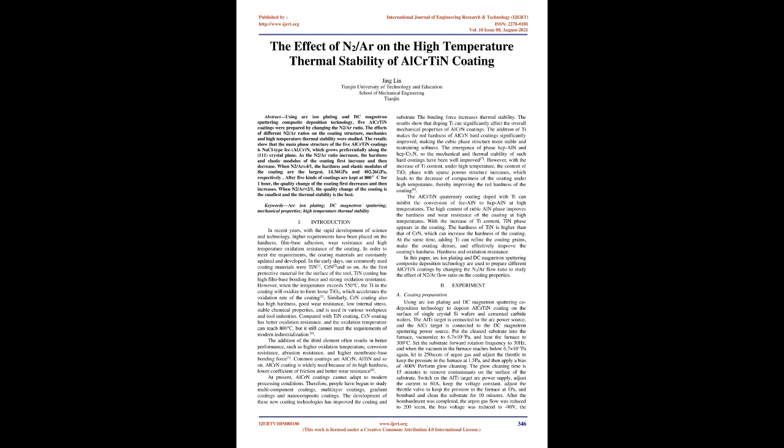As the first protective material for the surface of the tool, TiN coating has high film-base bonding force and strong oxidation resistance. However, when the temperature exceeds 550 degrees C, the Ti in the coating will oxidize to form loose TiO2, which accelerates the oxidation rate of the coating. Similarly, CrN coating also has high hardness, good wear resistance, low internal stress, stable chemical properties, and is used in various workpiece and tool industries. Compared with TiN coating, CrN coating has better oxidation resistance, and the oxidation temperature can reach 800, but it still cannot meet the requirements of modern industrialization.